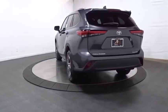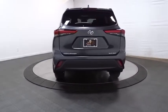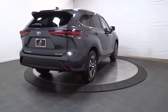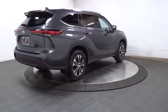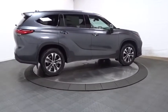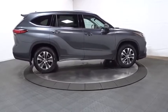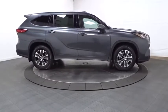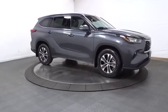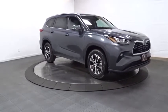This vehicle has less than 100 miles. Here are some of this vehicle's great options. Keyless entry, Bluetooth, leather-wrapped steering wheel, trip computer, fog lights, clock, tachometer, HD radio, outside temperature gauge, brake assist, tinted glass, body color door handles, splash guards, engine immobilizer, front license plate bracket, power rear window sunshade.